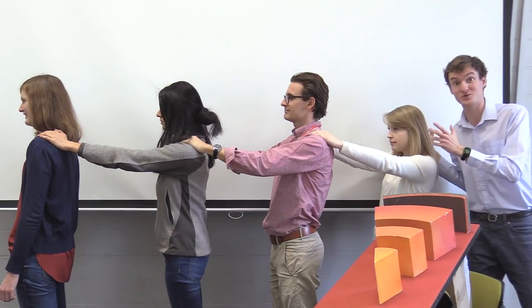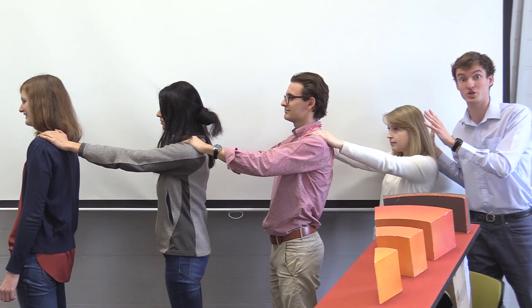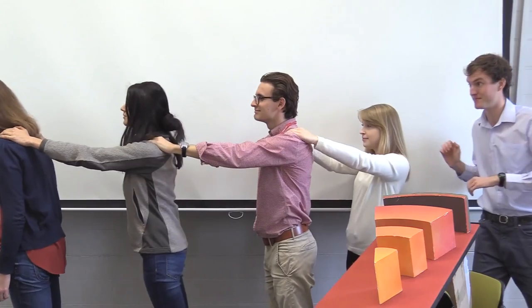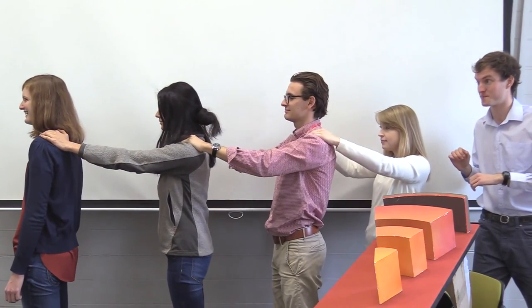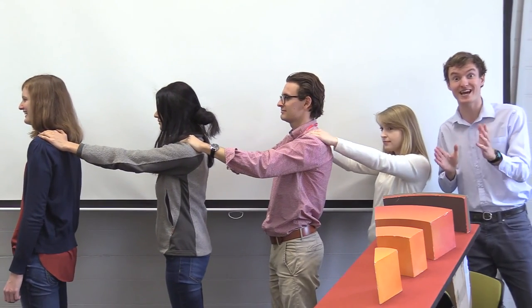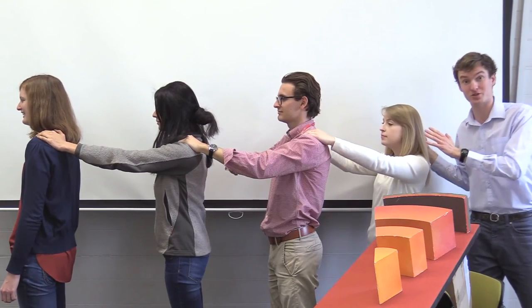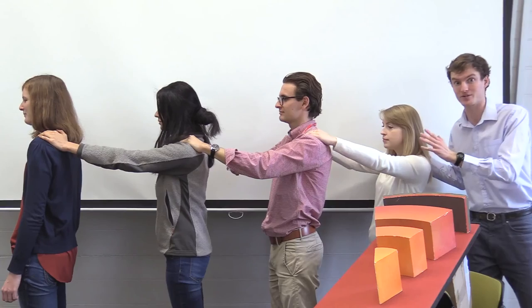Firstly, this will demonstrate the P wave, the longitudinal wave, so just pushing in one direction. Then you can demonstrate the S wave, which is transverse, so it moves perpendicular. So the person at the back needs to shake backwards and forwards.